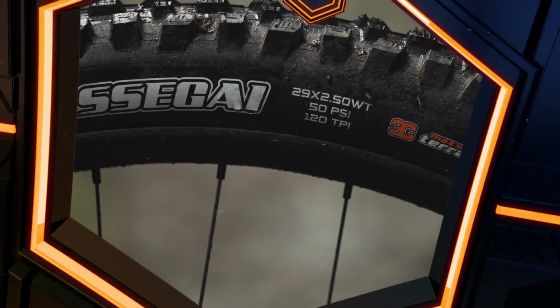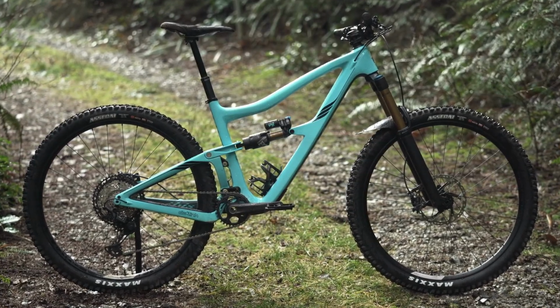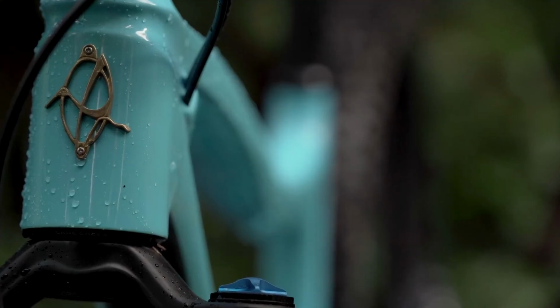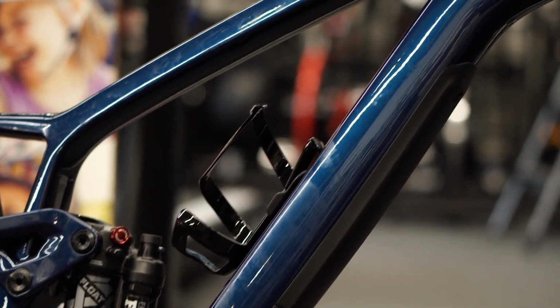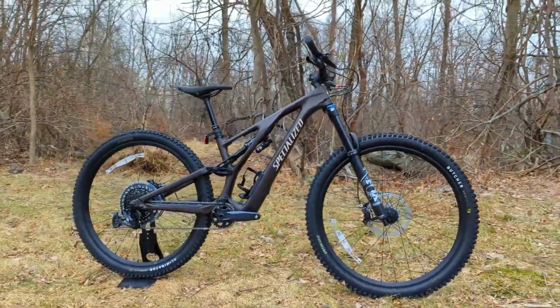Alright shredders, that's our top 10 best mountain bikes of 2024. Remember, this list is just a starting point. The best bike for you will depend on your riding style, budget, and local trails.